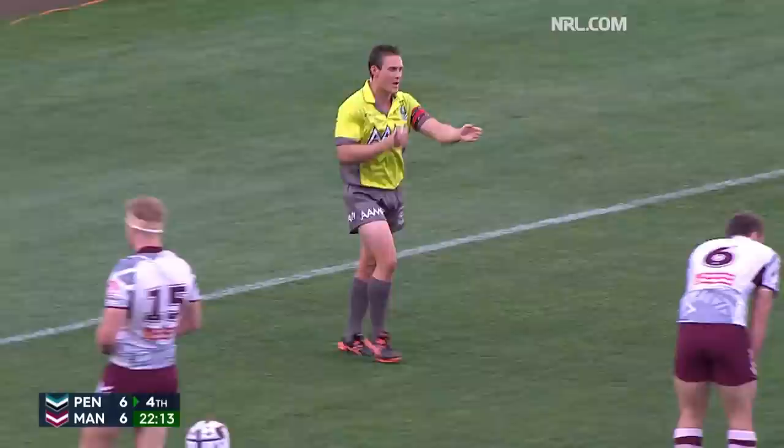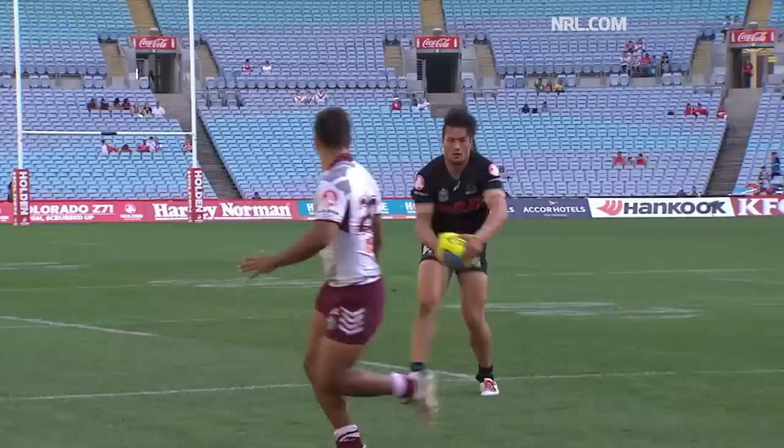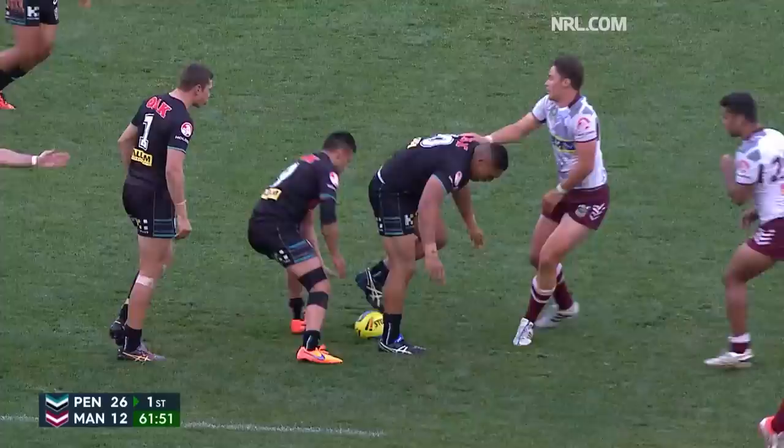Panthers on the attack. Katoa. Cleary. They looked at the numbers. Cut out ball. He wants it there. There goes Harawira-Naina. And Corey Harawira-Naina plants the ball in the corner. The motor of Moses. Now they've got some numbers on the left-hand side if they get it there.